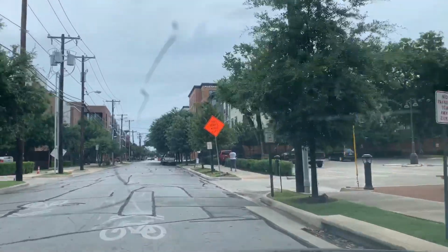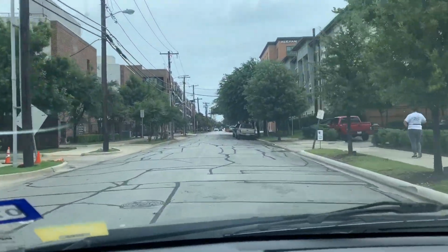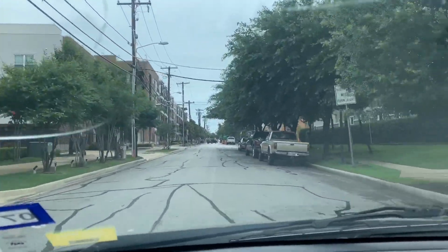In my car now, driving home. Try to get a quick break before I have to go back. Okay, we made it home, so that's always good. See if we make it into the apartment before we get Paige back.